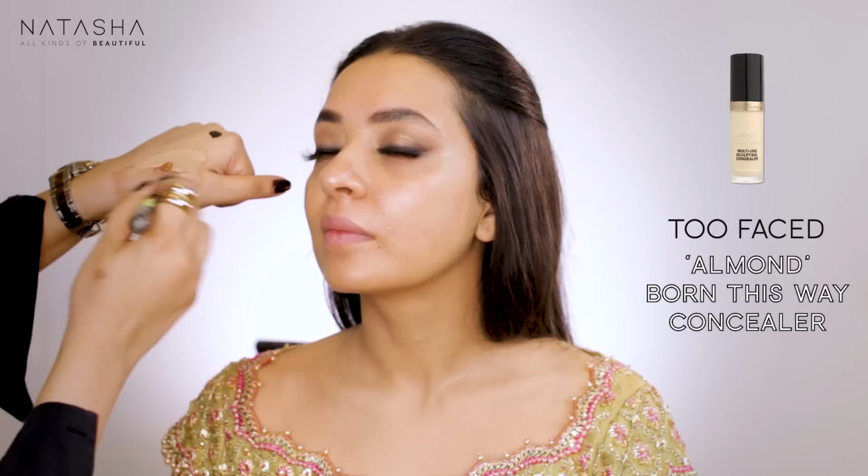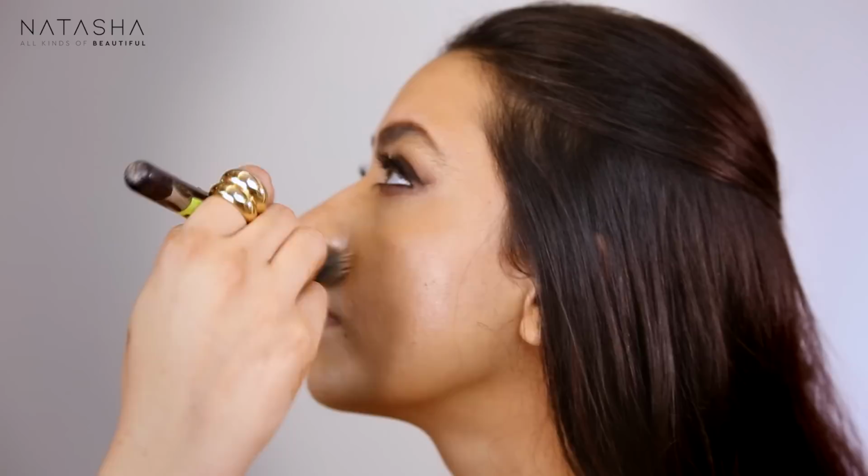So we're going to mix the one that we put on our eye initially, the NW45 and Almond concealers. Upar dekhna, wohi mixture I'm taking now and I'm going to cover her pigmentation. So should one wear primer even if they're not wearing foundation?